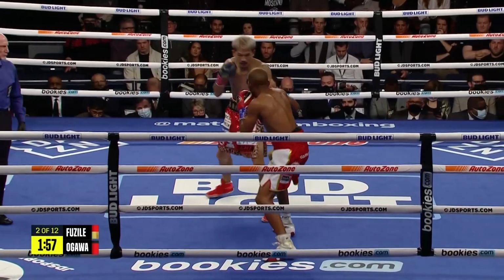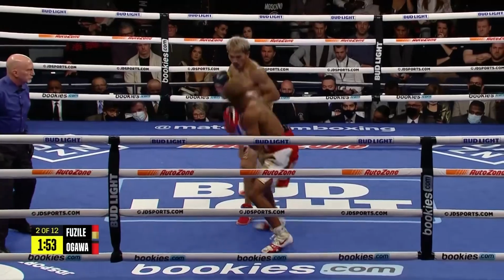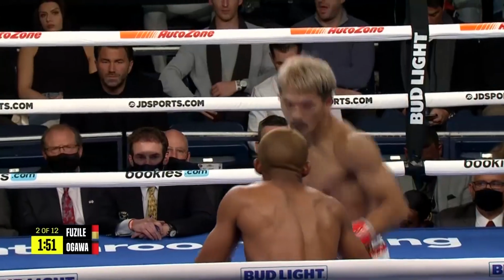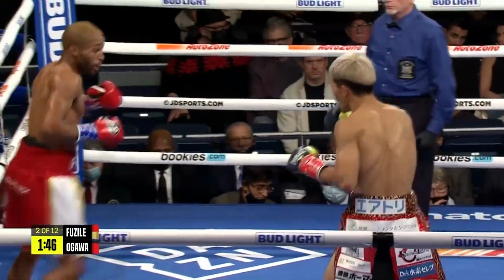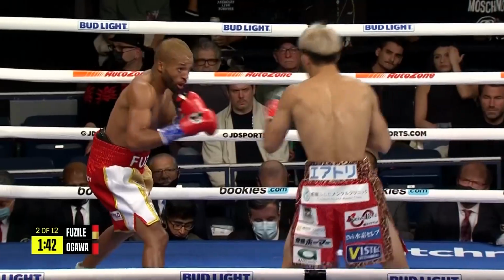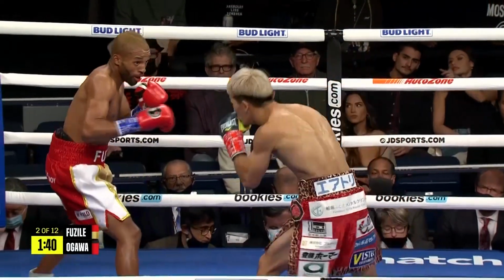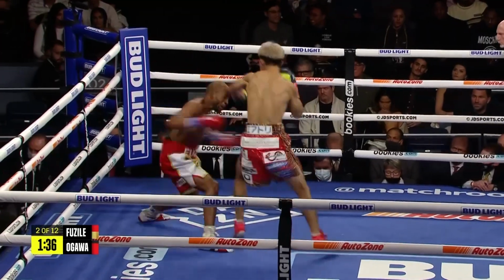Fuzile looking for that left hand to the gut. He landed it earlier on Ogawa. Whenever you're dealing with a taller fighter, you want to bend them in half with that straight left hand, dissect them to the torso area. And Ogawa knows all about fighting southpaws. 6 southpaws faced in his last 14 fights. I've never heard of that. When I saw that statistic, I couldn't believe that.